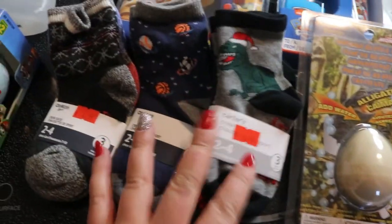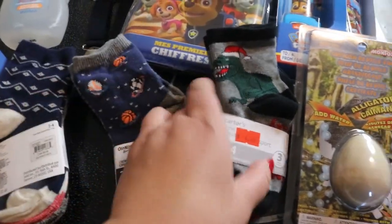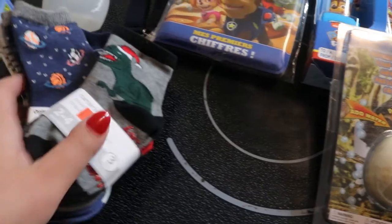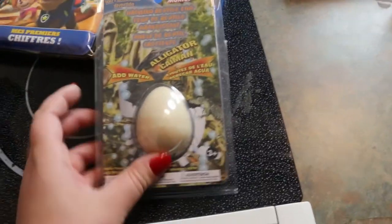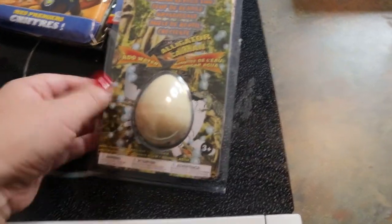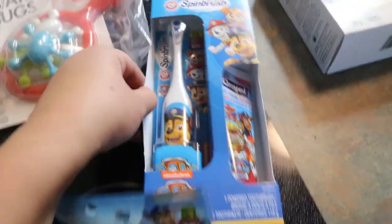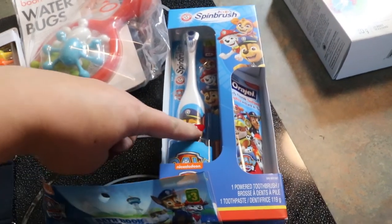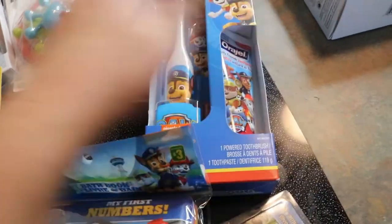Got 3 packs of socks because these were all on the Christmas clearance. But I mean, they're socks. And he's notorious for losing his socks, as per all of my children, so that will be good. Got him this cute little dinosaur thing that grows a dinosaur when you put it in water, so he might like that. I also got him this little book for the bath. He loves Paw Patrol. I got him this little spinning brush too. We all have Oral-B electric toothbrushes except for him. Probably not going to use that because we use Tom's or Burt's Bees, but the toothbrush will be perfect.